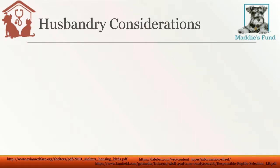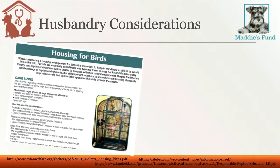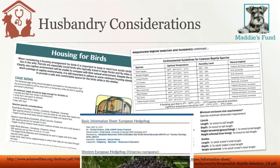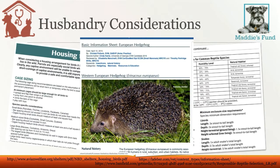Information sheets can be extremely helpful for designing protocols, or maybe you want to make your own as part of a husbandry protocol. These are available online from the Avian Welfare Coalition, from Banfield, which actually has a large one on their reptiles, and this one is from lefebrevet.com. And for the veterinarians out there that are a little bit nervous about treating exotic pets, I would definitely recommend signing up for lefebrevet.com, become a member. It's free as a veterinarian, and you can have access to all of these information sheets for a host of very, very interesting species, including hedgehogs.